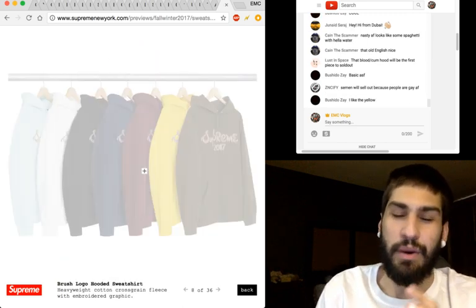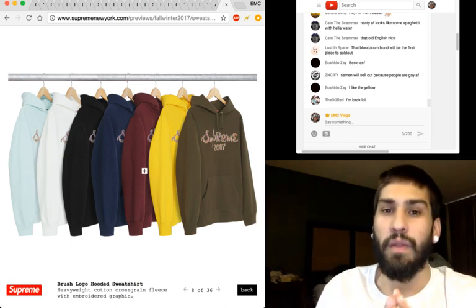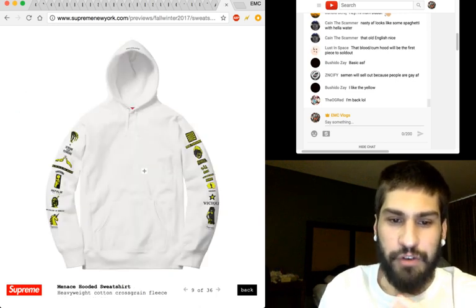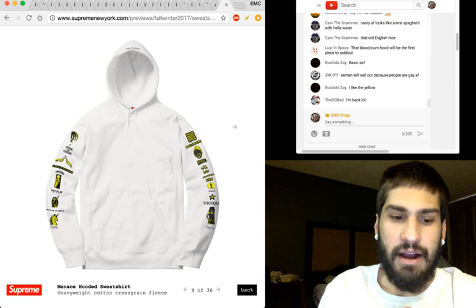And the fact that it says 2017, I guarantee you that's going to be a piece that's going to sell instantly and people are going to hold on to it for like 20 years from now. And then they'll have it out. So this is kind of new for Supreme. I've never seen a hoodie that has multiple screen prints like this. I'm not sure how I think about it.